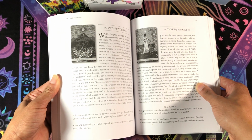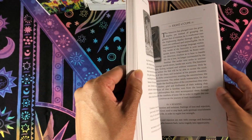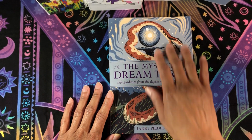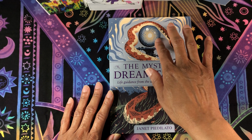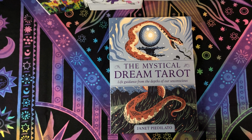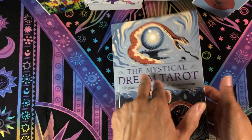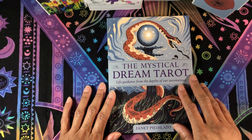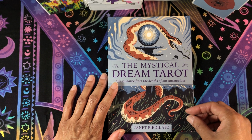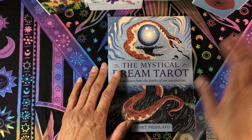And so I thought it was a beautiful deck, like just the colors and everything. I don't have it in front of me, but you can see some of the coloration here. There's a lot of browns and blues, and there's an unusual kind of pink color and green color. So what I did was I took the symbols that I saw, like even for here, the snake, and I used their meanings for the snake as opposed to my own symbolic meanings for snake. And that actually helped me to understand this deck a lot better.